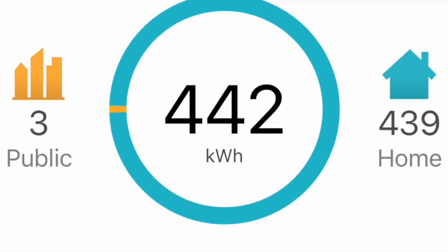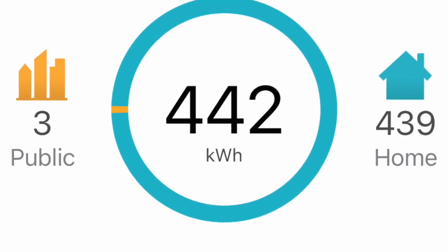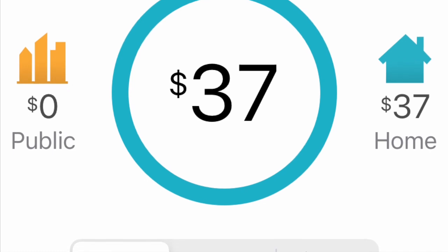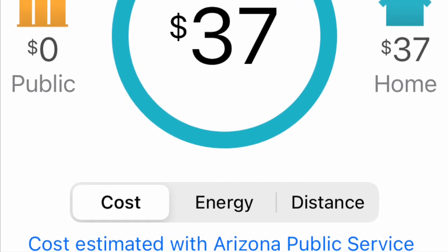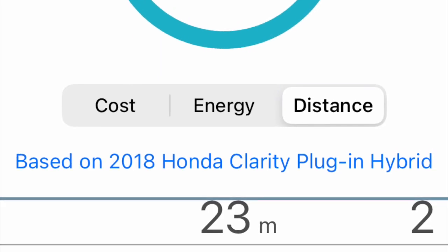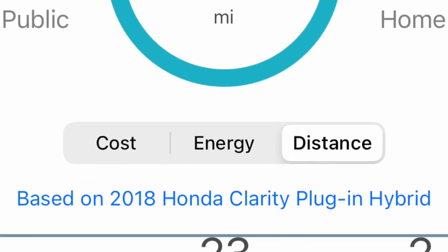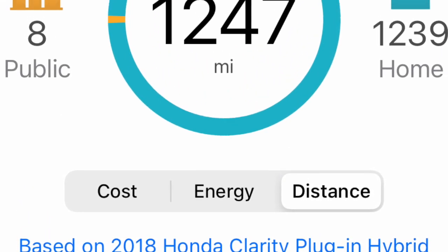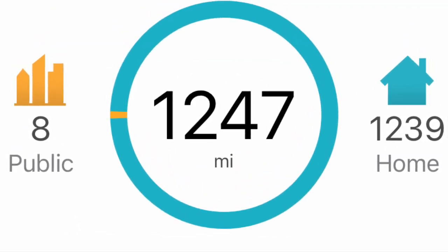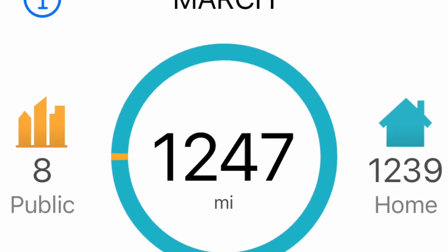And at current electric rates from our local utility, the app calculates that it costs $37 in electricity for the month of March. And based upon standard numbers for a 2018 Honda Clarity, the app is calculating that we had a range of about 1,247 miles for the 442 kilowatts that we added. Based upon our average driving of 300 miles per week, that seems about right for a month.